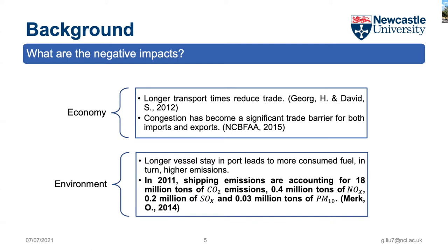Studies show that congestion has not only caused a negative impact on economy, but also influenced the environment. According to ITF calculations, shipping emissions in ports are substantial. Around 85% of these emissions come from container ships and tankers due to their dominant presence in terms of port calls. So to improve the port efficiency and bring benefit to port economy and environment, it is important to identify those unwanted delays which are caused by the bottlenecks in port.